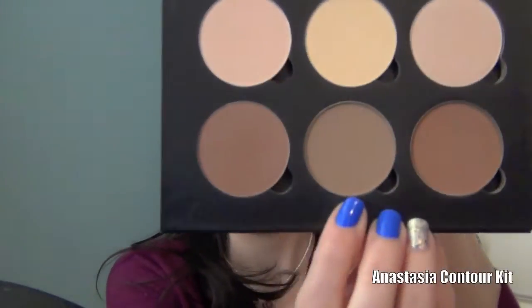So this will bronze up my face just a little bit. And again, you want to bring it down the neck a little bit because you don't want your neck to be pale when your face is bronzed up. So everything should match.